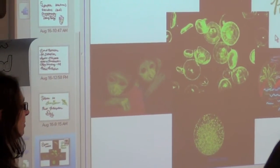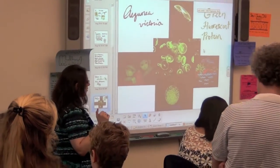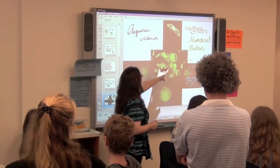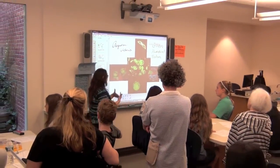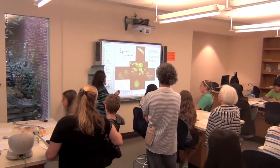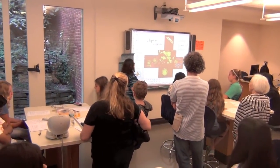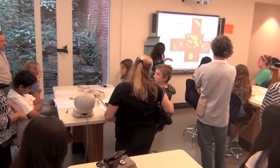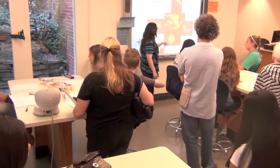Now the protein by itself doesn't glow in the dark. A jellyfish does, but they have other genes that help them to do that. Therefore, if you take the protein out, you need to expose it to ultraviolet light. You need to shine some UV rays on it in order for it to glow. So these little bacteria cells are being exposed to UV light.